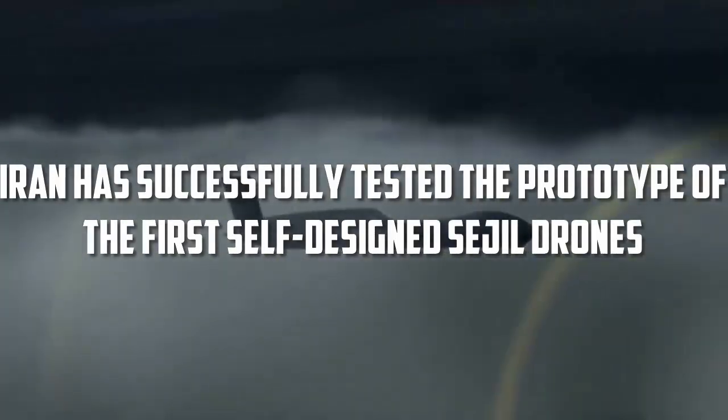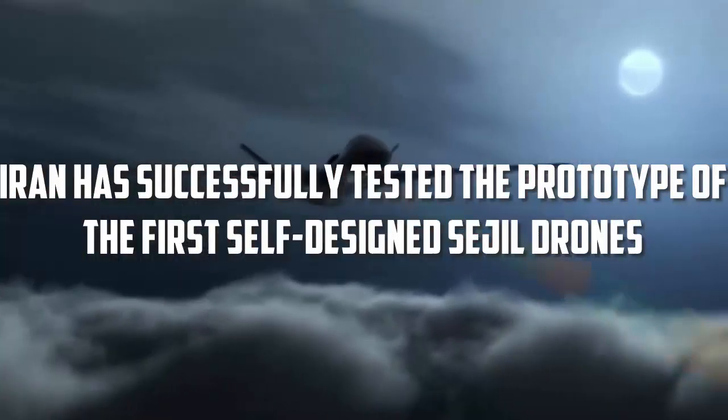Iran has successfully tested the prototype of the first self-designed Sejil drones.